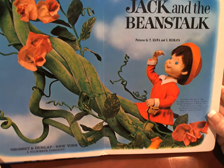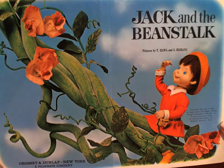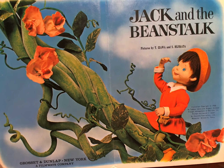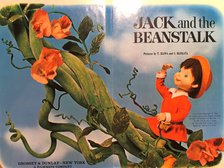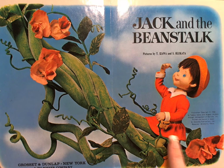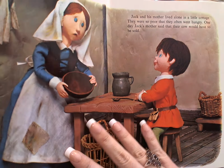Okay, so we won't go through the whole story. I did want you to see some of the pictures because I think they're pretty and different than some of the ones that we just saw. Goodness, it's a big book. Like, for instance, the Beanstalk is monstrous, huge in comparison.